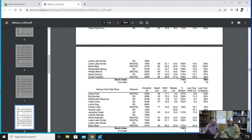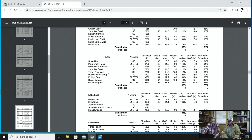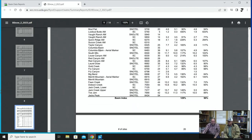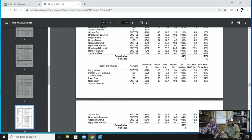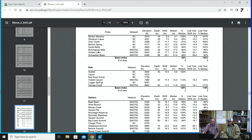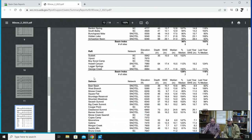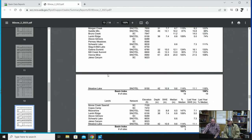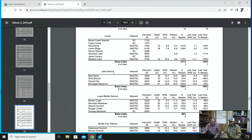You can see the Henry's Fork now is about 114% for the whole basin. This is taking an average of all the sites together. Grand Targhee is a big site there, at 106%. You go on down to Little Lost, Littlewood, the Weiser, Upper Payette. Let's keep scrolling down. Here's an interesting one: Raft River is about 129%. Oh wow, so they've been doing pretty well there. The Salmon River is just about 102%, dead on normal right now.